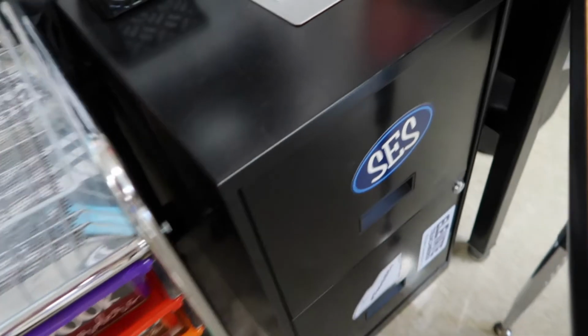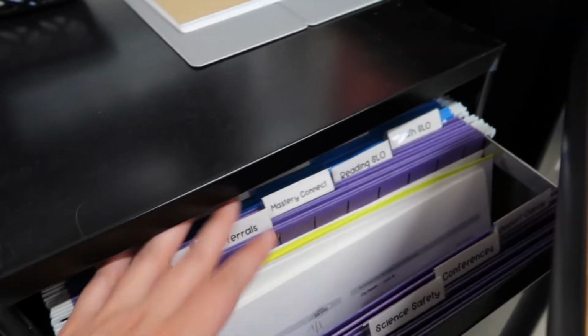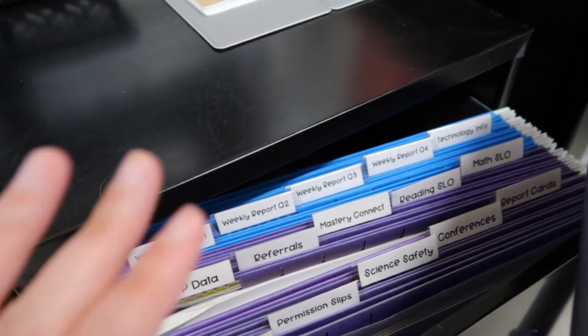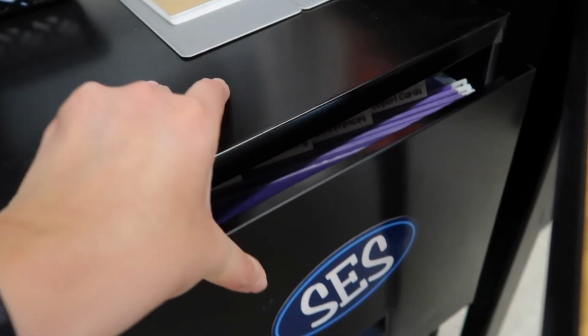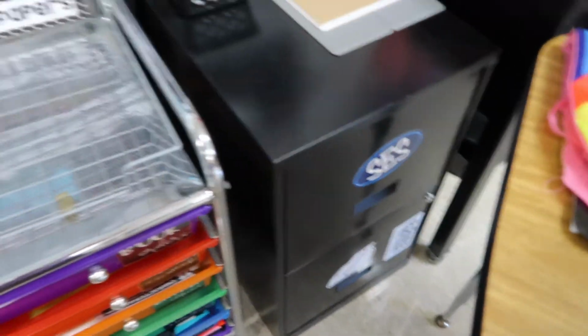And then I do have a filing cabinet. It's a little bit hard to get to because I had to change my drawers, but it houses things that I'll need for the year, things that I only need to keep for a year for documentation. Most of my resources are all digital now. And then down there in the second drawer is just paper.